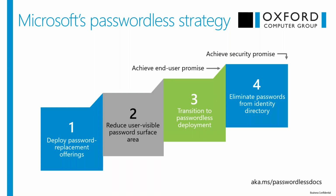There's a plugin that you can add to Edge or Chrome browser that can automatically enter that password for the user, and the user would not have to know what the password is. Again, the goal here is to start reducing the password surface area. And this can start also if you're onboarding new users, and you can start deploying things like temporary access pass. New users will start getting into the mode of very rarely having to enter passwords to access their resources.